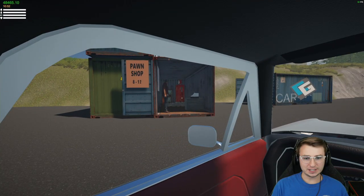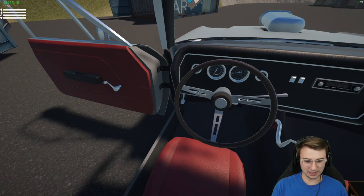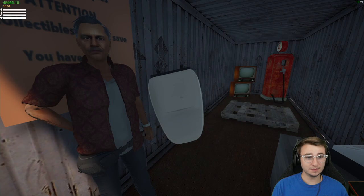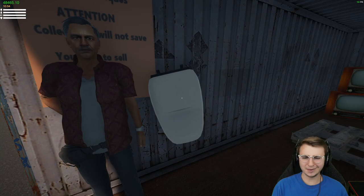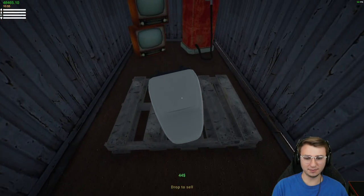All right, Mr. Scapegoat, how we doing? How's it hanging? Let's rip the e-brake real quick. Don't be using too much Bondo. You don't want me to use too much Bondo? Are you sure about that? Also, peep the fanny pack, dude. I didn't even notice that before.